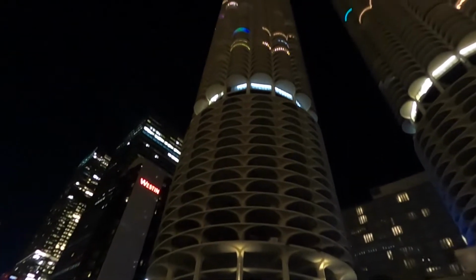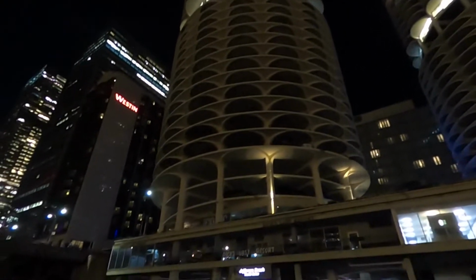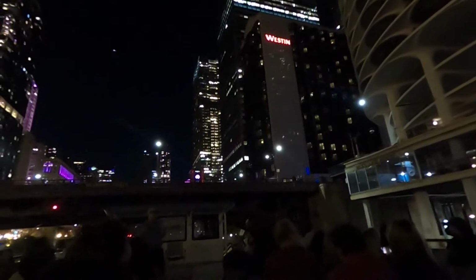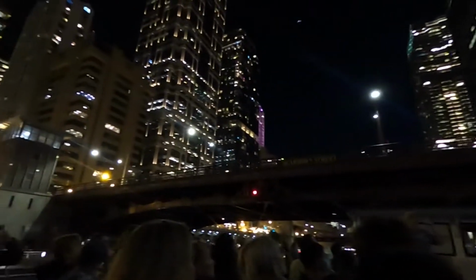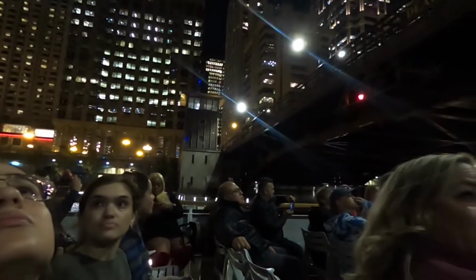Now, the reason you may notice it's called Marina City is because this building was originally built like a city inside of a city. Back in the day, in 1967, nobody really wanted to live downtown. There wasn't a lot to do. So Bertrand Goldberg designed it with a roller rink, a movie theater, a grocery store, a doctor's office, basically any accommodation you needed to live downtown.